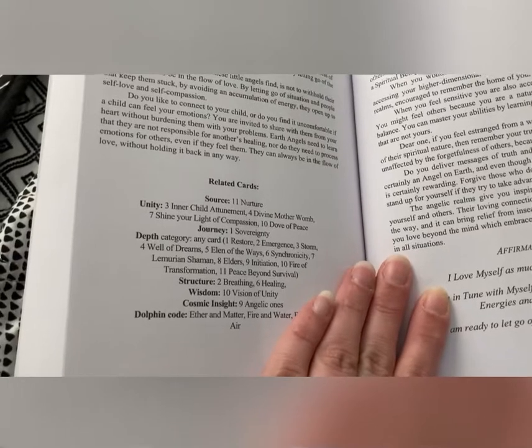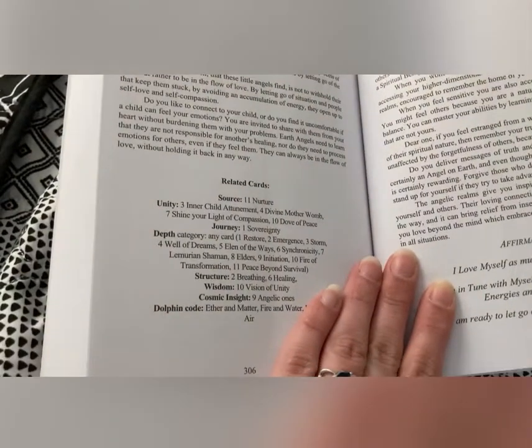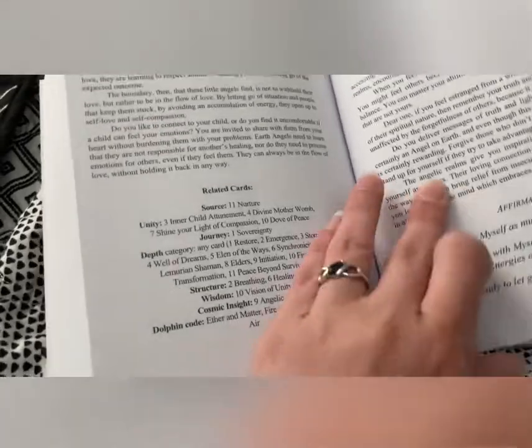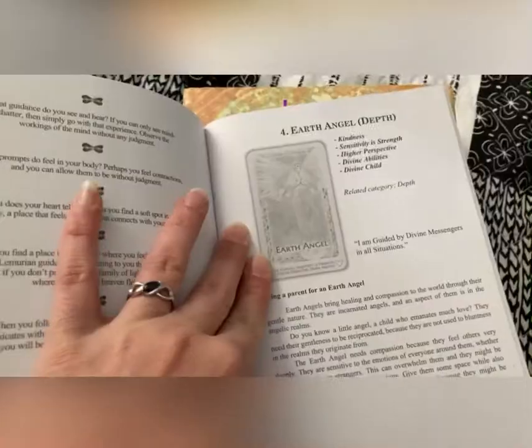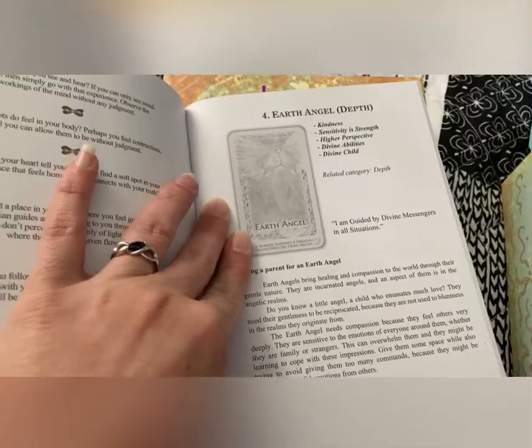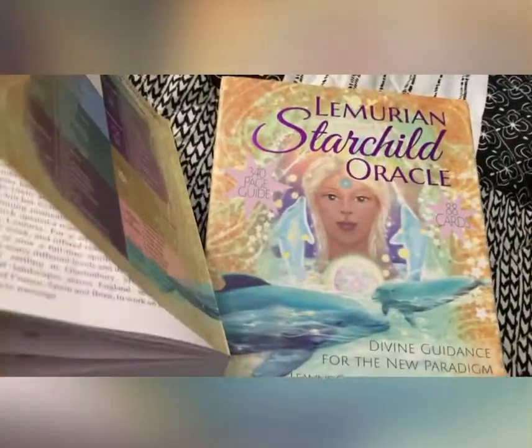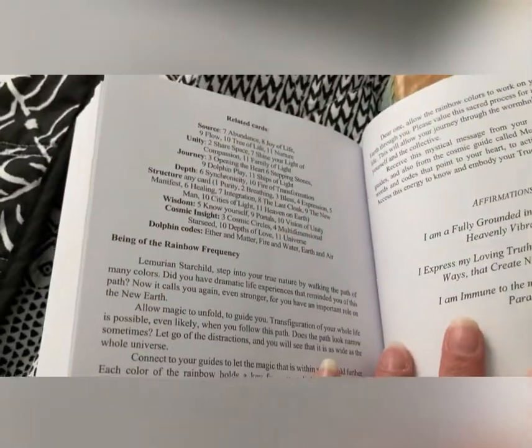Getting towards the back of the book, I found this. So, I don't know if there's any other cards that have this, but I found that interesting. That card is the Earth Angel one in the category Death. So I was like, wow, that's pretty cool. I'm gonna scroll through. Yeah, there's more like that. I didn't see those in the other categories.